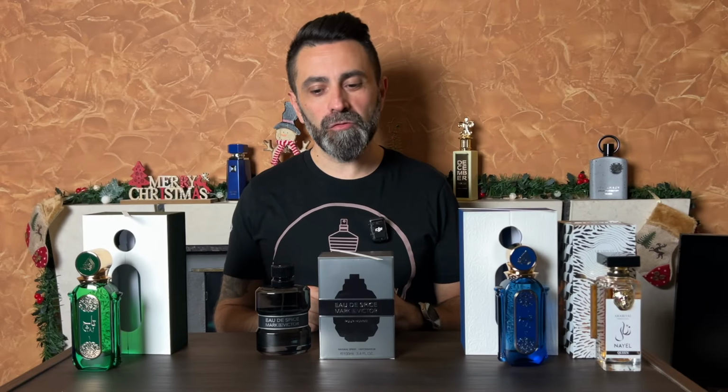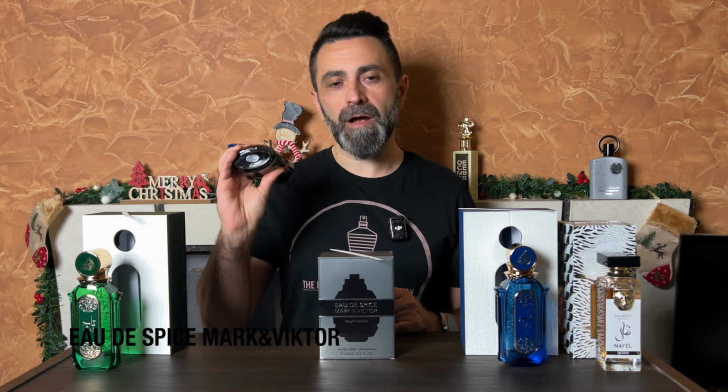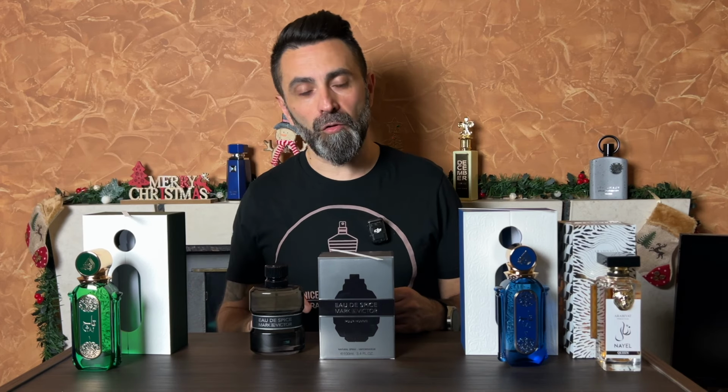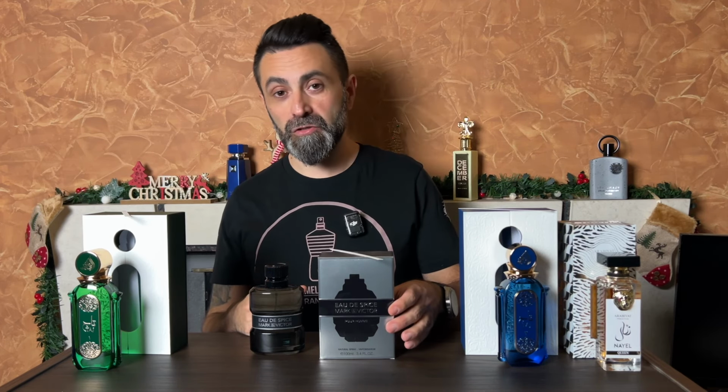The first one that I'm going to talk about will be EAU De Spice Mark&Viktor. This one, of course, being a clone of the original Spice Bomb. Now, this is nothing new to the markets. It's been around for a while, and it was Fragrance World's first take at a clone of the OG Spice Bomb. Nowadays, they have a newer clone which is called Nuke.